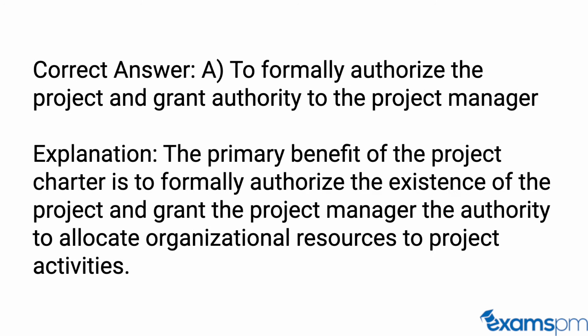Correct answer. A. To formally authorize the project and grant authority to the project manager. Explanation. The primary benefit of the project charter is to formally authorize the existence of the project and grant the project manager the authority to allocate organizational resources to project activities.